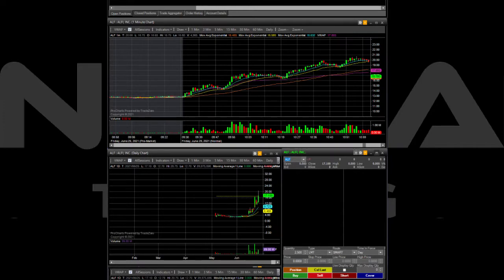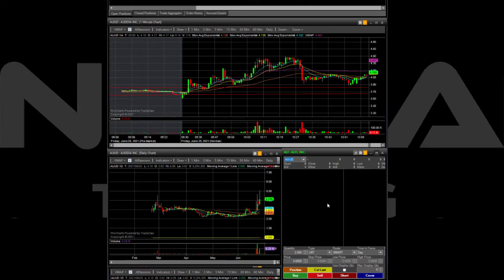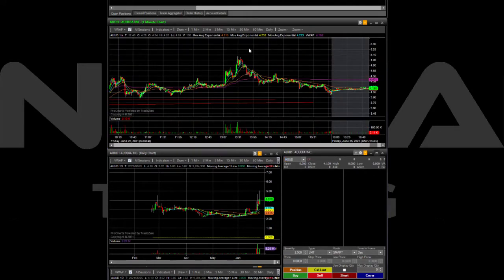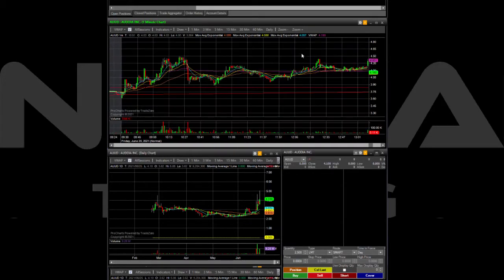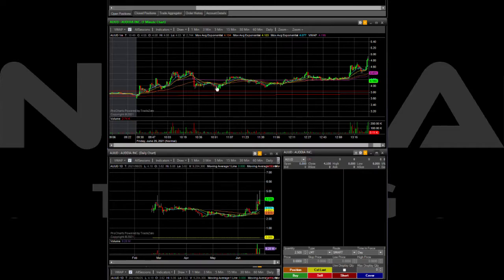There was a flag pattern, I think it was AUD. Like right here, right? After some time of consolidation, it breaks below. It was just hanging around VWAP right here, and it's supporting. So it comes right back above VWAP. There's some indication that there are buyers trying to buy this up.